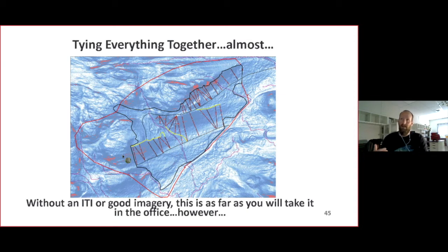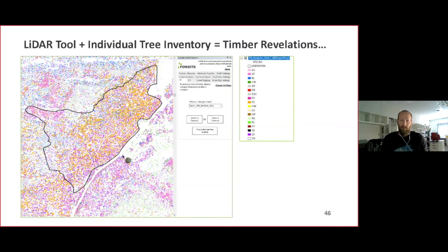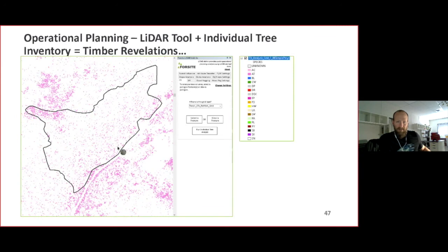However, if you're able to take your LiDAR acquisition and the subsequent products to the next level, which is the individual tree inventory, we can take that individual tree inventory and use the LiDAR tool to get some pretty interesting timber revelations. In this example, this is the block that I've proposed, that I've been using as an example, and we've themed each individual tree within that block, and you can notice right away I'm not really hunting for aspen and cottonwood, which is themed as pink. And all of a sudden we can see there's a fairly large conglomerate of it. So I isolated the aspen, and this is the distribution throughout the block. So clearly I have to sort this out.